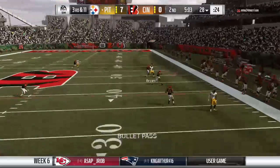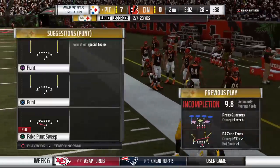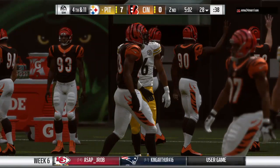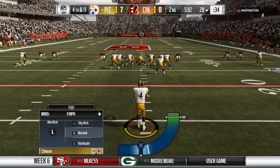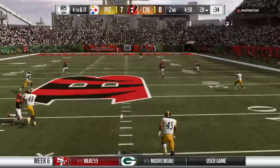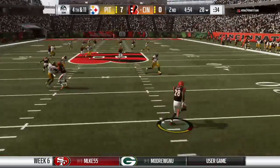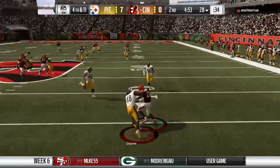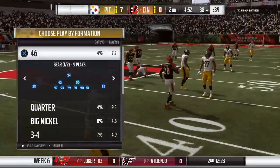Roethlisberger. A bullet throw, but incomplete. It's always a goal, and it's really nice defensively when you can rally to the football and make sure there's enough contact to force an incompletion. Force an incompletion and force another punt. He gets this one away, and boy, it's another boomer. This is brought in at the 21. A good return there, 17 yards.